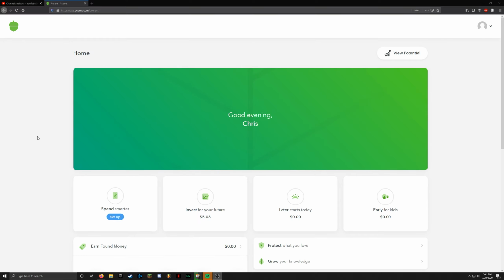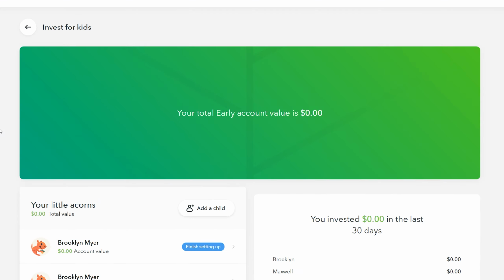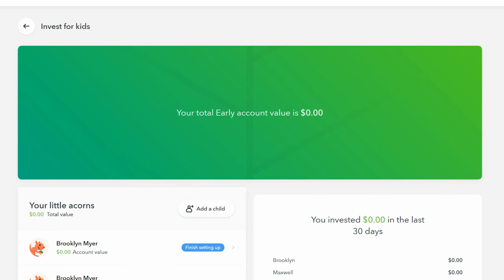So this is the Acorns homepage. I am on the web application. So what we're talking about today is the early for kids section. Now there is a $5 a month fee for this. That is why I'd prefer to do it on a platform like M1 Finance that typically doesn't have fees. It is $5 a month, but again, I just want to get this started. Acorns is a platform I am comfortable with. If you guys want me to do a video on Acorns, I can definitely do that. Just let me know in the comments.